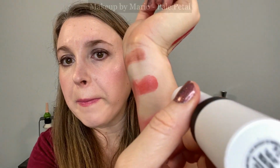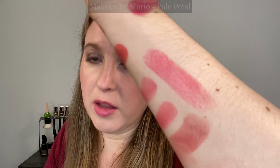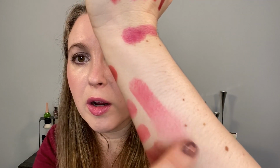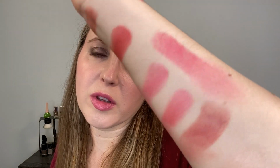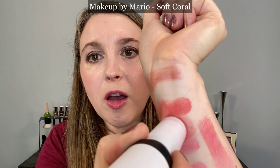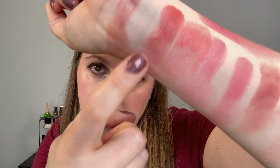Look at that. And then we have the Pale Petal from Makeup by Mario. And you can see that that one is going to be the closest from Makeup by Mario, but it's actually going to be closer to Clé de Peau number 2. And you can see that there's a touch more red in it compared to the Clé de Peau. And then this is the Makeup by Mario in Soft Coral, which is not going to be as red or pigmented as the Clé de Peau. Okay, but that's the closest one that I have.